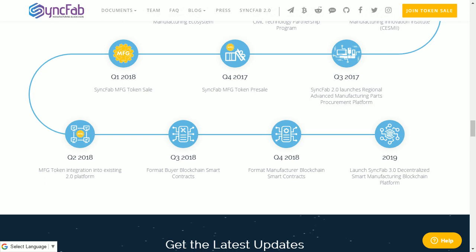So what the future holds for SyncFab, they're looking to format buyer blockchain smart contracts in 2018, and also by Q4 of 2018 they want to format manufacturing blockchain smart contracts, and in 2019 launch SyncFab 3.0 decentralized smart manufacturing blockchain platform.